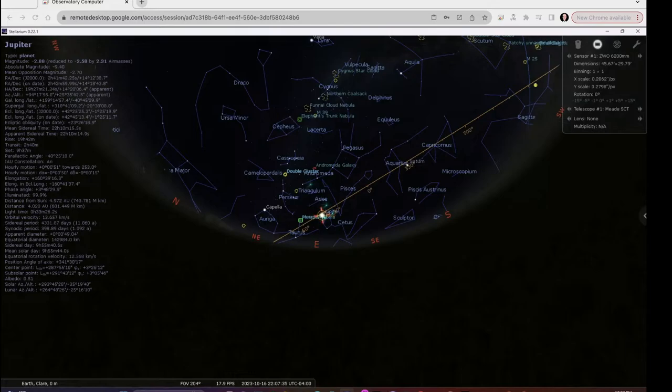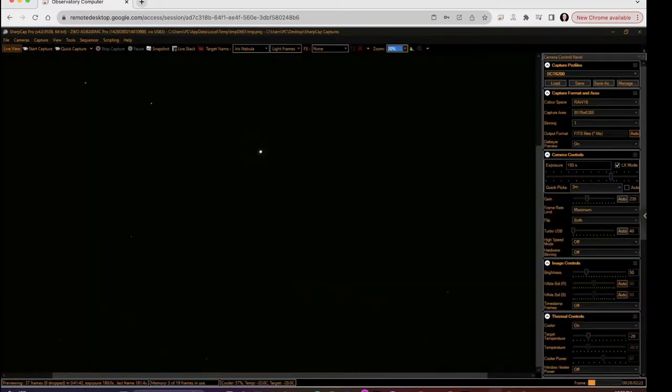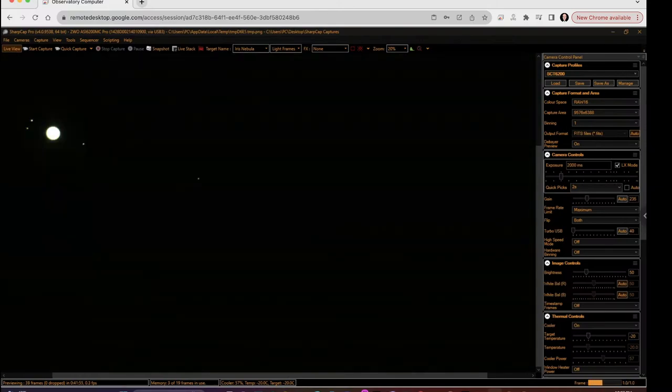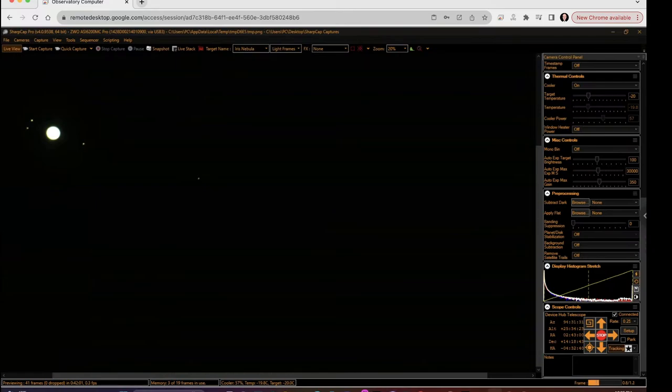Yeah, Cygnus, we're going to go over and have a quick look at Jupiter just for fun. So the scope's coming over there now. Let's go ahead and get back over here to SharpCap. We're going to drop the exposure time from 180 seconds down to about 2 seconds, and we'll see what we got. And there's Jupiter. Now, I can manually center that.